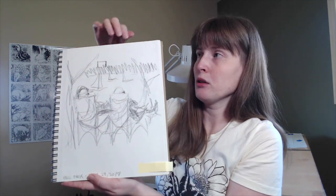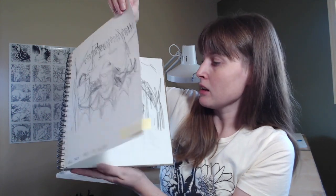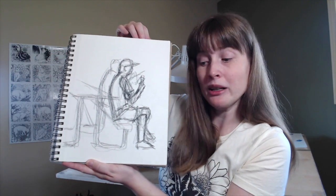I went to the park and I drew from life. I'll show you guys. It's not very detailed work. You know, when you're drawing from life, you have to work pretty fast. And this is stuff that I drew while I was in the park. Just random people.